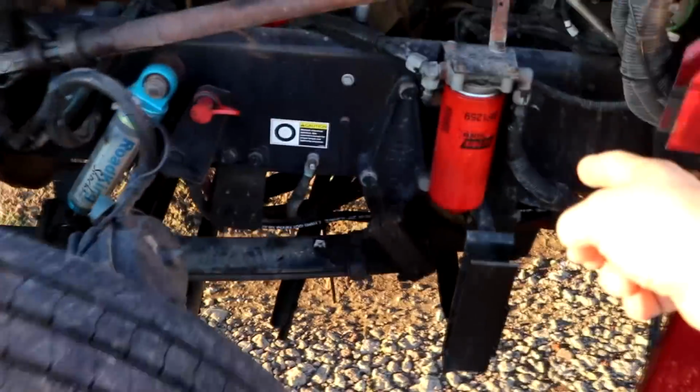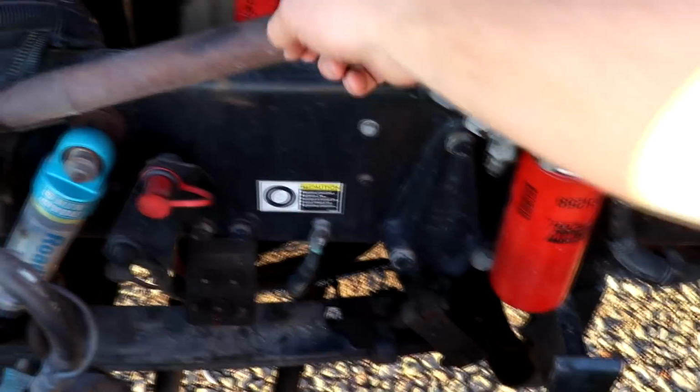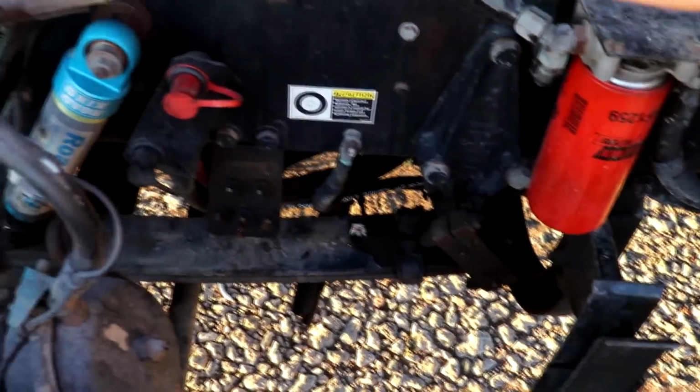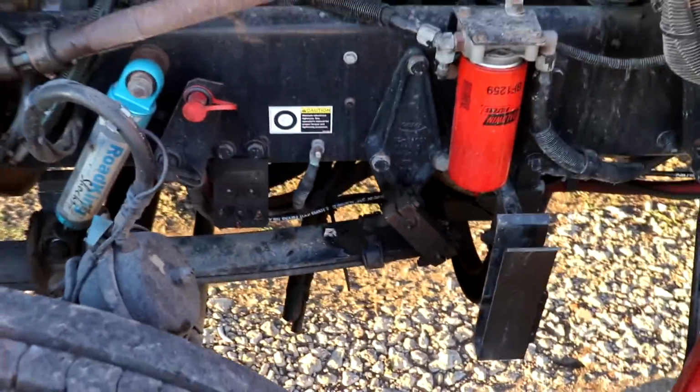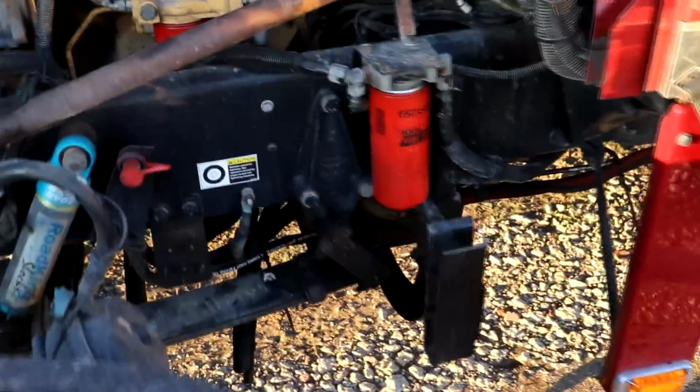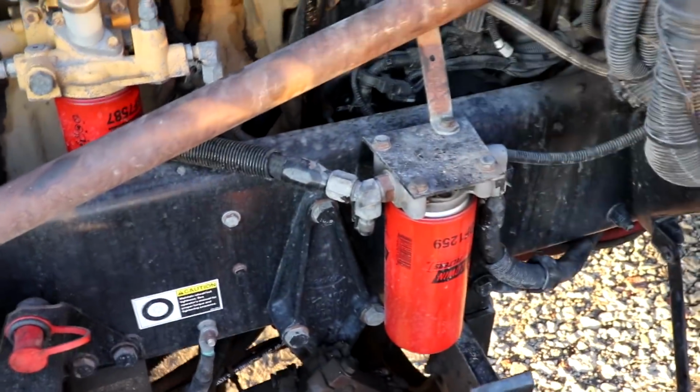Oh, fuel filters. That's the primary fuel filter and the secondary fuel filter, or it's the other way around. The fuel comes in through this first filter, then that one, and then into the engine. This is the primary and this is the secondary, or vice versa, I don't know. Here's the ECM back here. That's the electronic control module that runs all the electronics for the engine: the timing, when the injectors fire fuel into the piston, all that kind of stuff.